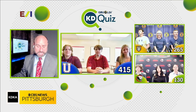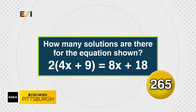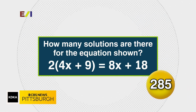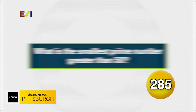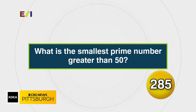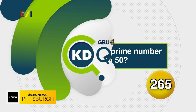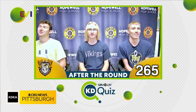Hopewell, you are up next, and here's your first math time question. How many solutions are there for the equation shown? All reals. All real numbers or infinite? That is correct. And here we go with your second question. What is the smallest prime number greater than 50? 51. Actually, the answer we were looking for was 53. We got one right here, one wrong. Your score remains the same, and you still have a very nice 265 points on the board.